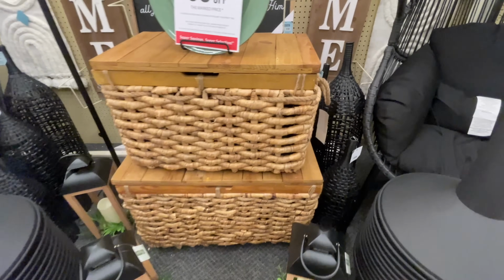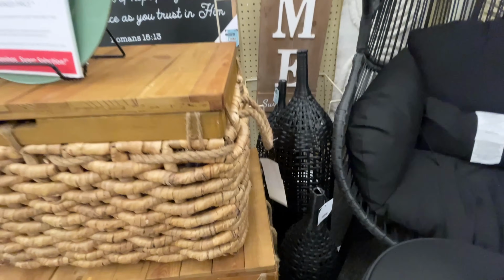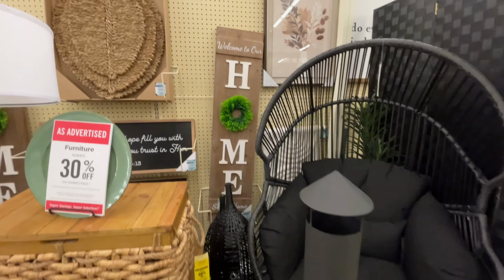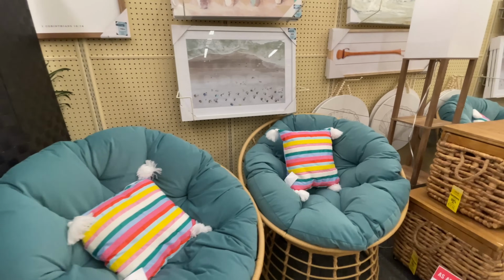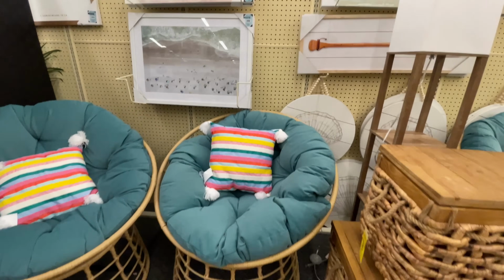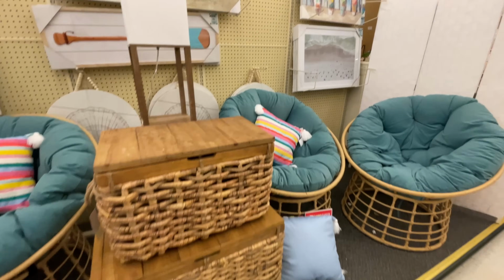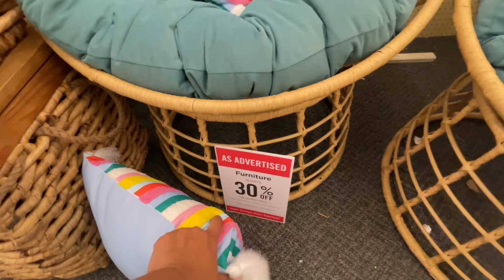Love those lanterns. Now these are a returning item. They're 30% off for $70. I love that it's like a basket, but then it has the wood on top for the lid. That's very nice. Kind of like making it almost into a table, if you will, because it's nice and sturdy at the top and flat. That's really nice. Here are some summer vibes, not just spring, but like beachy summer house vibes over here. Love the colors.